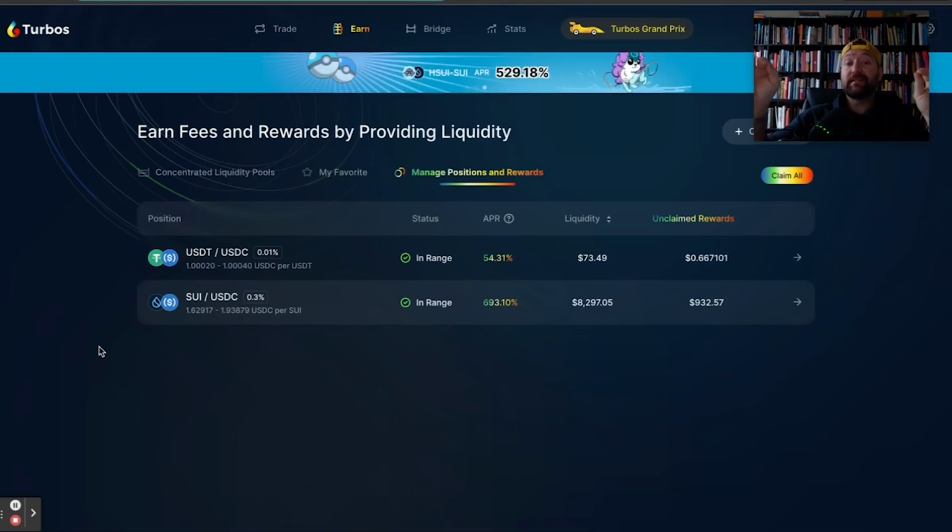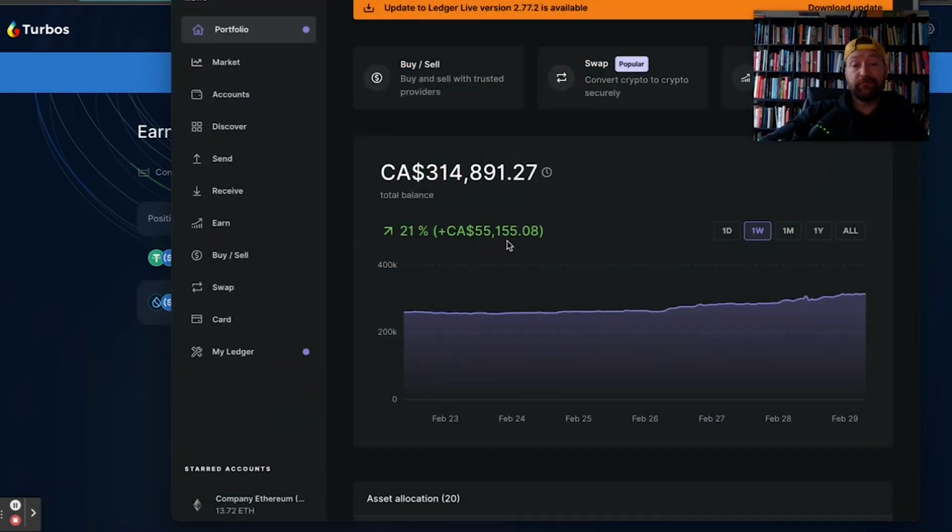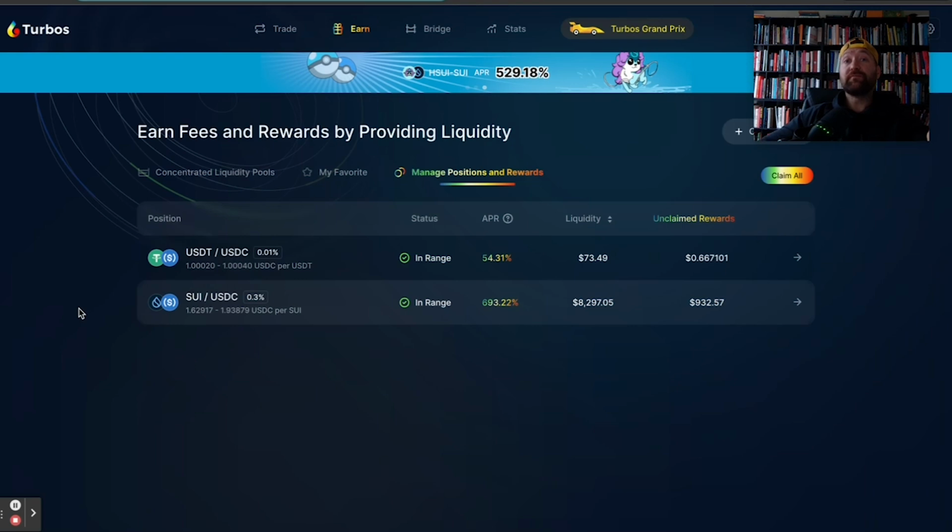This is a business we run, and then we take that business income. I'm sure today's going to look $55,000 over the last week in appreciation, and I rinse and repeat this. I'll take my fees I'm earning from my pools and move them into my actual bull run bag that sees appreciation. So I get the best of both worlds.